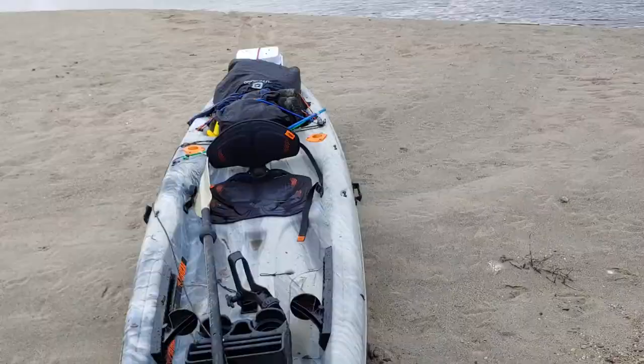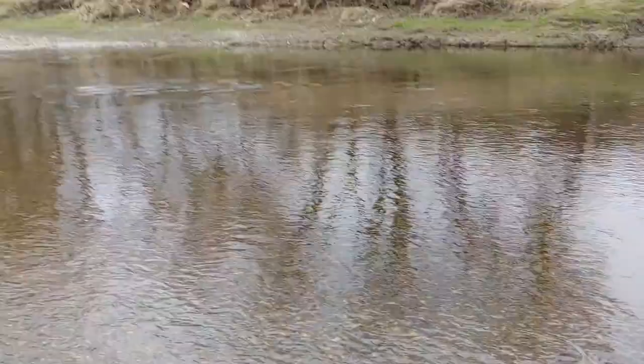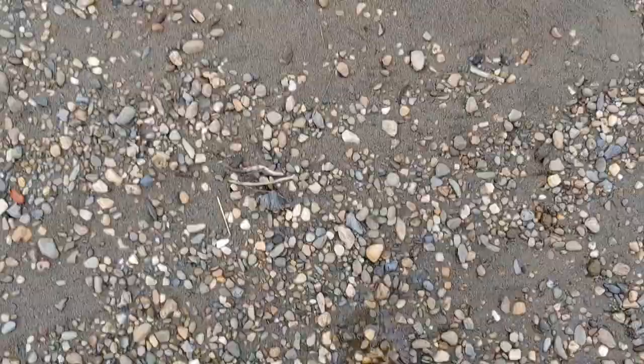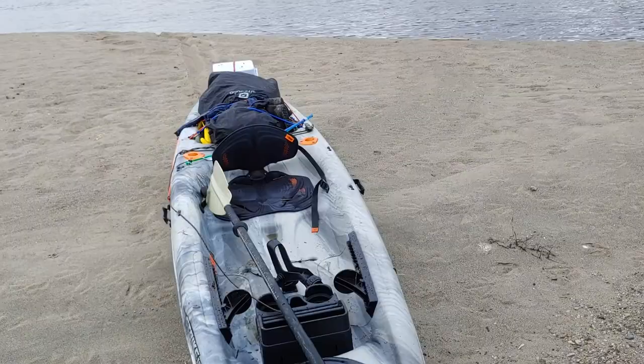Well, now that the canoe is safely landed, we can take a look at our new spot with little rocks to make the water transition softer and more stable than, as you can see, in the beginning. It was all muddy and really difficult to move around. So this will be our exiting route.